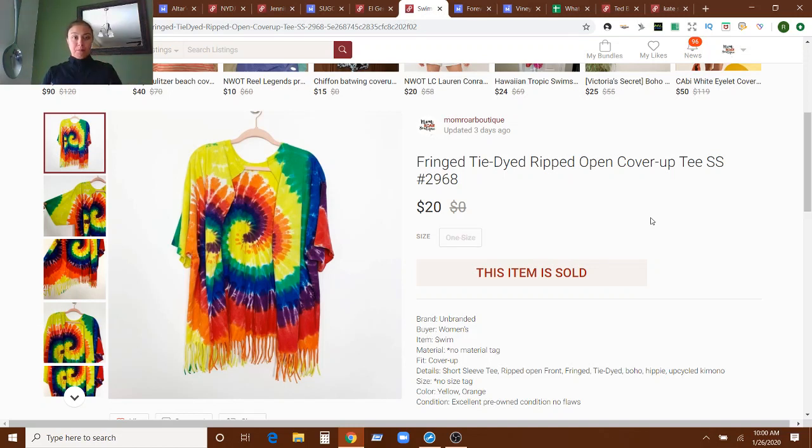And then they cut open down the center, and fringed the bottom and made it like a cool hippie thing. And so it could be a beach cover-up. It could be considered like a kimono. I added that upcycled kimono. I put boho hippie.